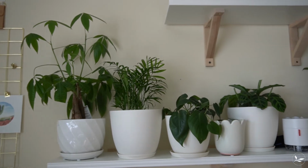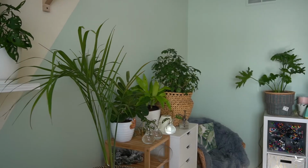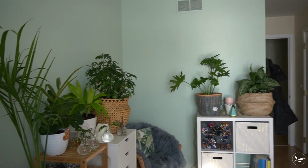So that's kind of all the plants that are in my studio. Sometimes I switch out the plants that are in the living room to the ones that are in here.